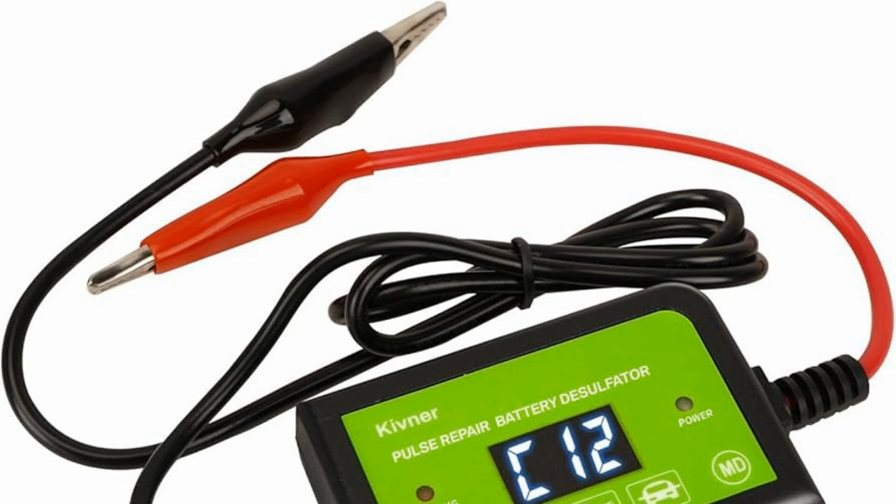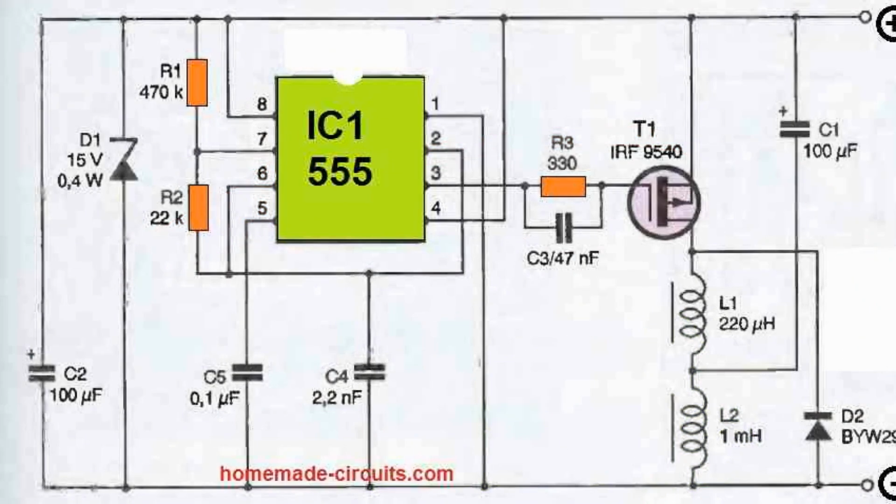Remember that any battery has a limited life. If the battery life is nearing its end, no amount of desulfation can restore the capacity of the battery. In conclusion, desulfating a car battery at home can be a practical and cost-effective way to extend its lifespan and improve performance. By following the steps outlined in this video, you can effectively remove sulfate buildup and restore your battery's functionality. Remember to always prioritize safety and take necessary precautions during the process.